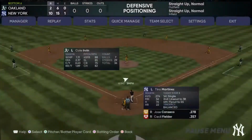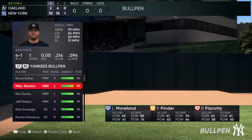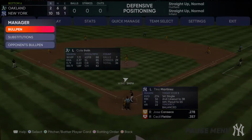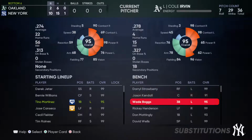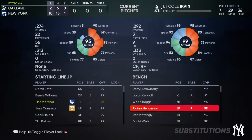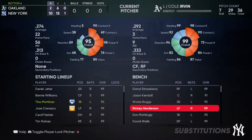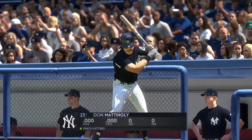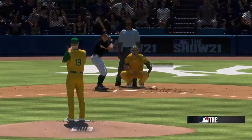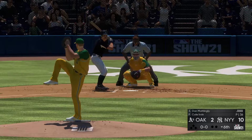1 in the inning. Leading off for the Yankees, Don Mattingly is going to come off the bench as he'll be asked to lead off the bottom of inning number 6. Number 23, John. Ready to deliver. Here comes the first pitch.